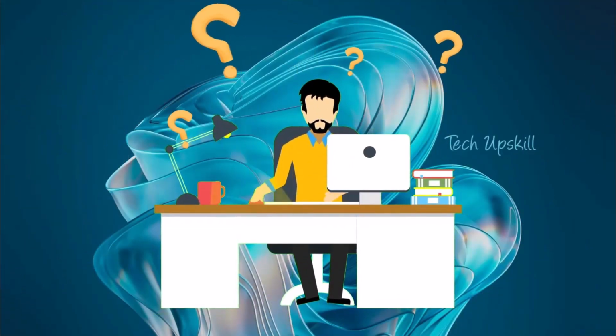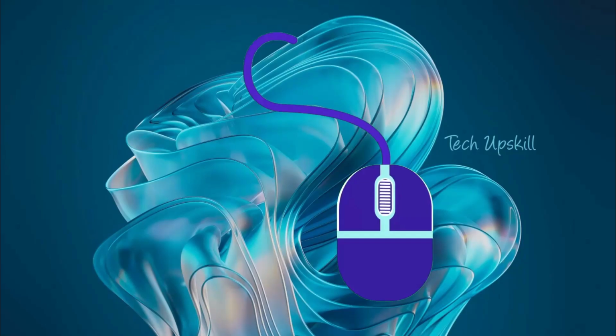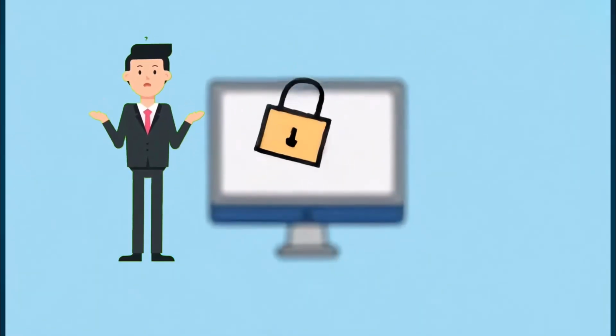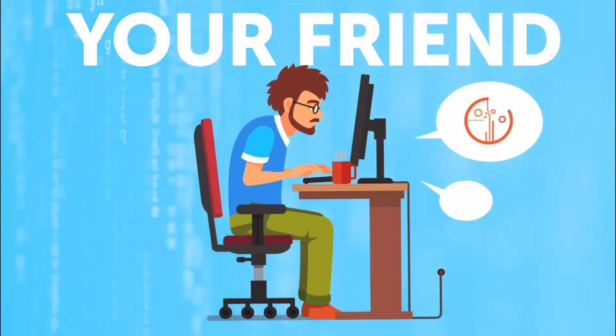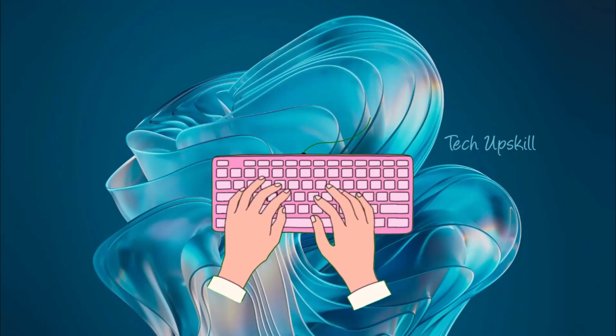Imagine this. You're sitting at your desk, struggling to open a simple program, when suddenly, your coworker breezes past. They barely touch the mouse. Just a flurry of keystrokes. And like magic, their screen springs to life. Windows open, tasks execute, and pop-ups appear in perfect harmony, all while their fingers dance effortlessly across the keyboard.